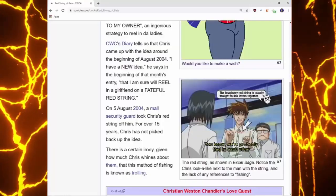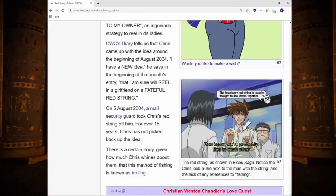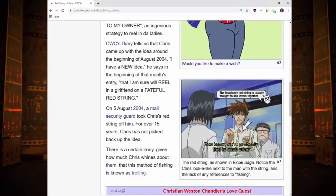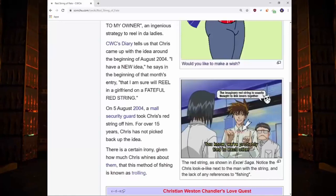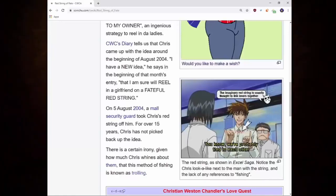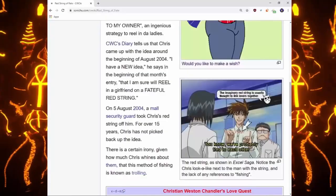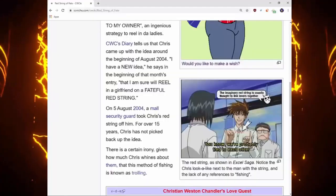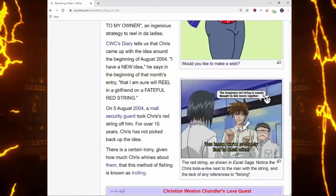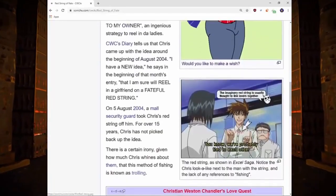On the 5th of August 2004, a mall security guard took Chris's red string off of him. For over 15 years, Chris had not picked up the idea. There is certain irony, given how much Chris whines about them, that this method of fishing is known as trolling. Is it? Is it trolling? I don't know. I mean, it's being a nuisance.